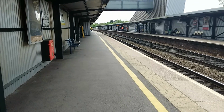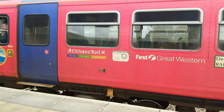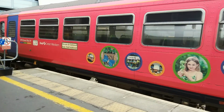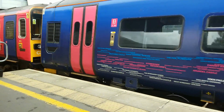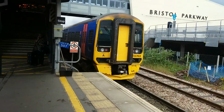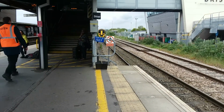Anyway, let's get started, shall we? Let's get started here at Bristol Parkway. Right, the first train of this video is a 1012 service to Weston-super-Mare, which is formed of 153325 on the front and 158763 on the rear. Off it goes to Weston-super-Mare, starting here.